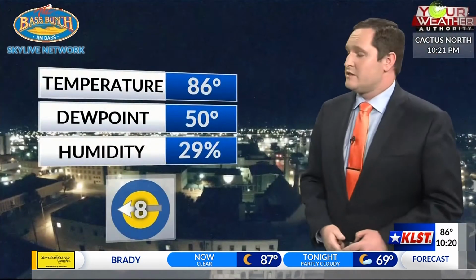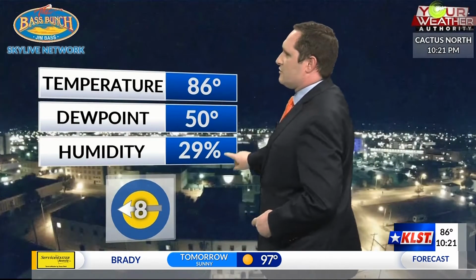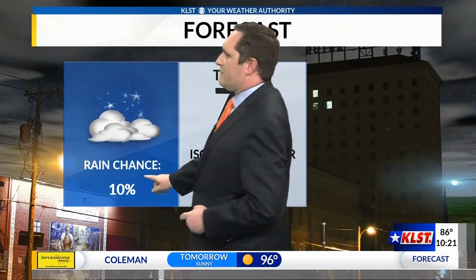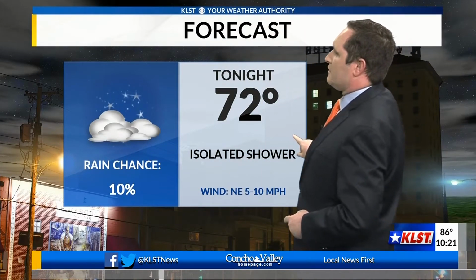Temperatures right now still mid 80s, 86 here in San Angelo with an easterly wind, which will be ending here in the next couple days as we get more southerly winds. That's going to allow us to heat up going into our extended forecast. Rain chances still 10% if they can linger and hang on, but we will be cooling down into the lower 70s. But again, those northeasterly winds at about 5 to 10 miles per hour.